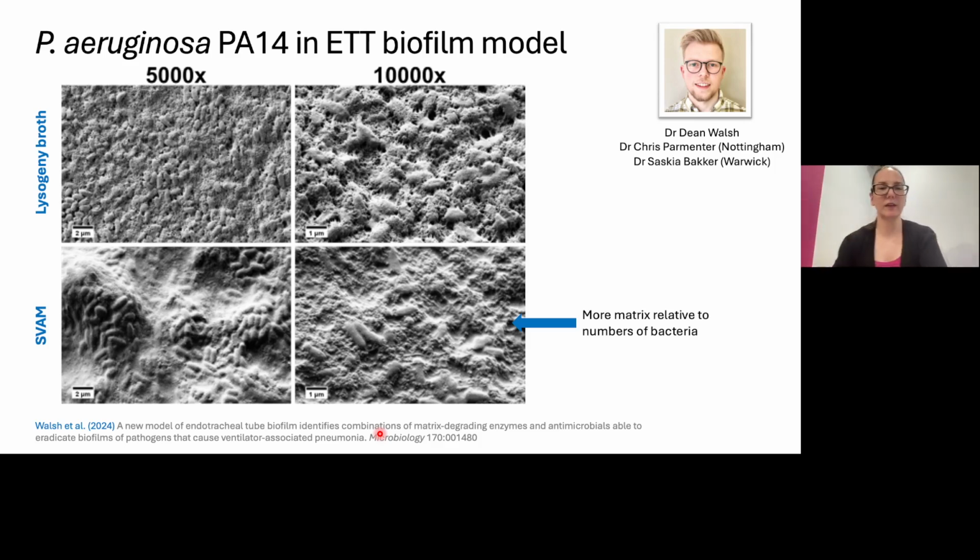So starting with Pseudomonas aeruginosa, these are cryo-scanning electron micrographs of Pseudomonas aeruginosa biofilm grown on the surface of the tracheal tube, either in standard rich LB or in our chemically defined medium, which I'm going to call SVAM. Now, cryo-SEM is a great tool for looking at biofilms because unlike standard SEM, it doesn't dehydrate your sample, and biofilm matrix is 90% water, so you retain that native structure. If we look at the Pseudomonas biofilm grown in LB versus SVAM, you can see some changes, and really we find that there's more matrix relative to numbers of bacteria when we grow them in the SVAM, so something is changing for Pseudomonas.